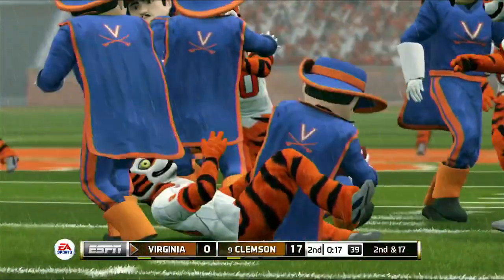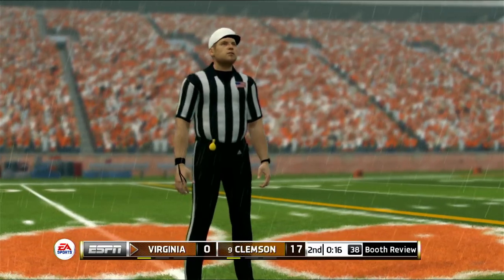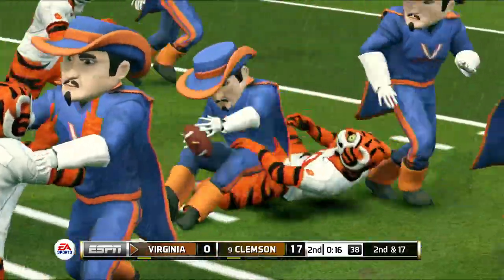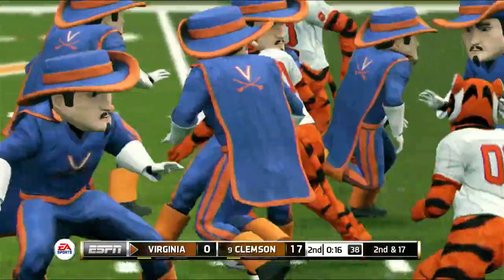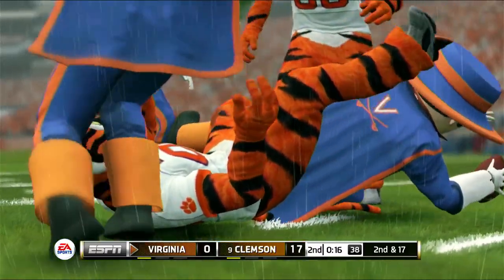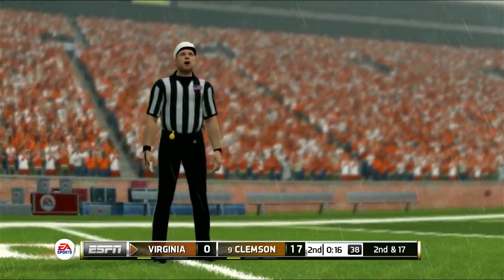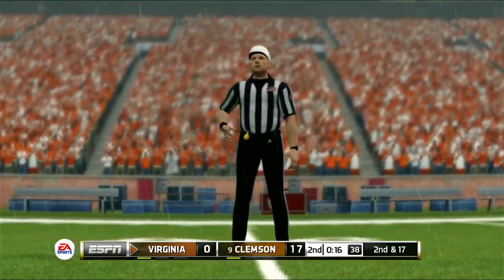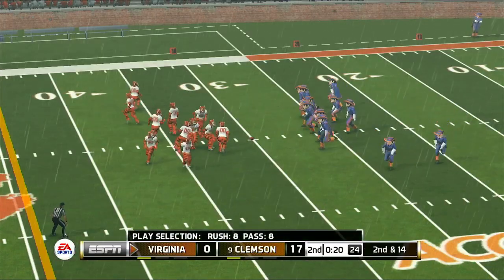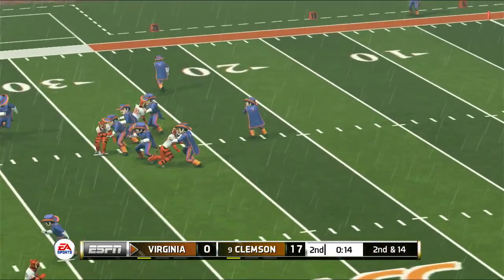So the question here is whether or not his knee hit the ground before the ball came out. And the booth is going to take a few looks at this to see whether or not the ball came out before he was down. After review of the play, ruling on the field is reversed. So the booth and the referee agree, the runner's knee was down. That was still a close call though, Brad. Even though he was down, this guy has to do a better job of holding that football.